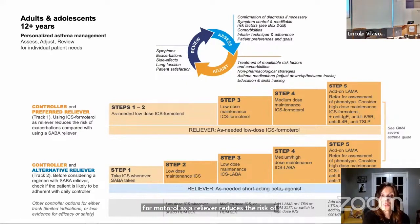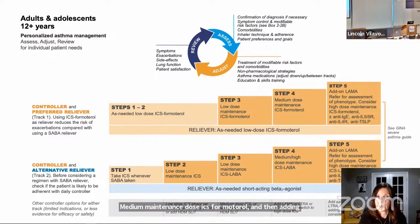And then step 3 is low maintenance ICS formoterol. Step 4, medium maintenance dose ICS formoterol. And then adding on that LAMA, or depending on what other considerations for treatment with more severe.